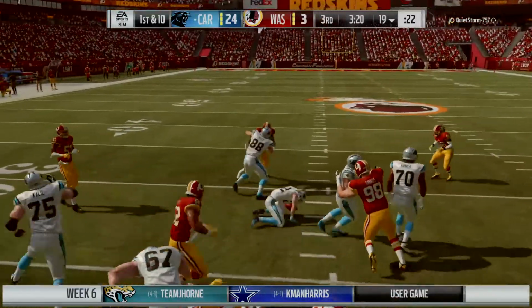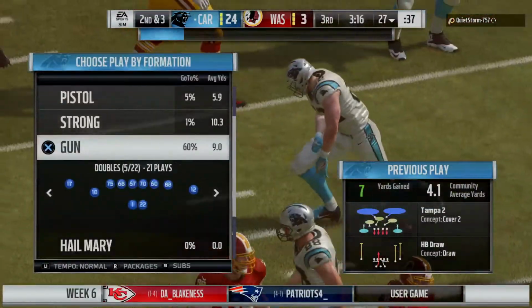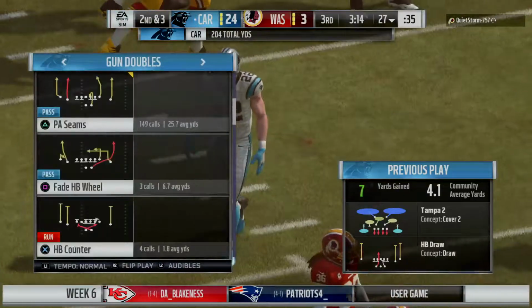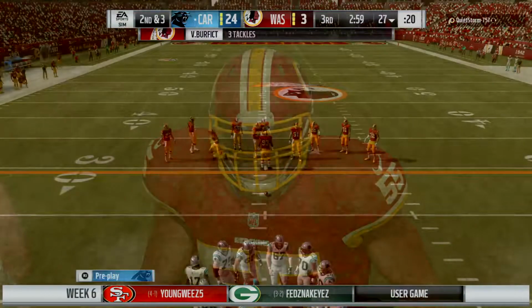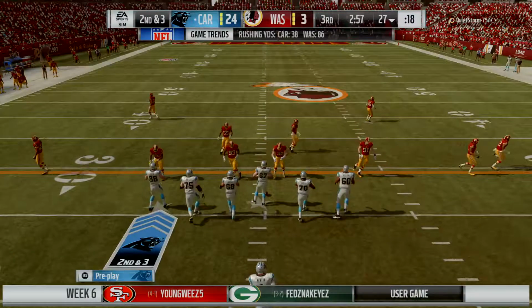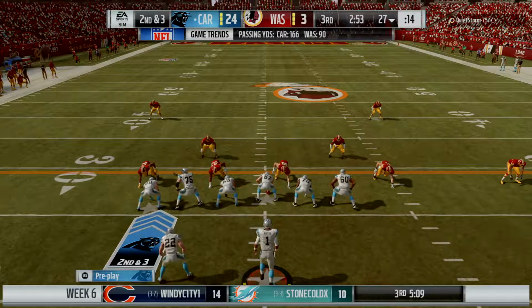On the ground, McCaffrey. And he finds some space past the 25 to the 27. It's a 7-yard carry to set them up with a 2nd and 3. He hadn't had a ton of success here so far, but you get the feeling that he might be on the verge of popping one. Yeah, even on that one, there was a little bit of a hole, but it closed there quickly at the end.